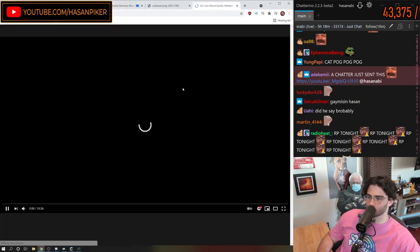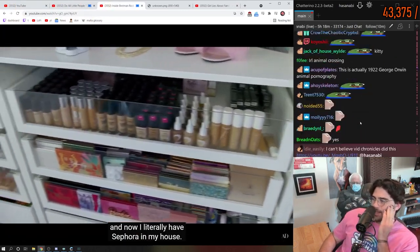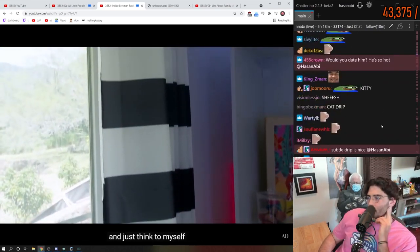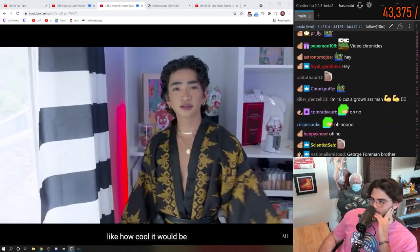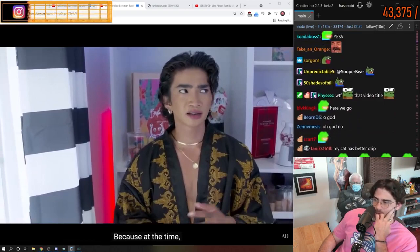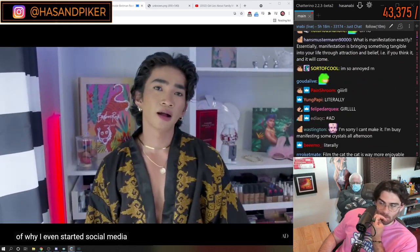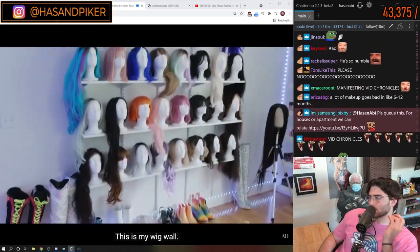I started off in makeup, obviously. Hey. And now I literally have Sephora in my house. These curtains remind me of Sephora because, girl, when I was younger, I literally would go to Sephora and just think to myself how cool it would be to get so much makeup and to own makeup, because at the time, I could barely afford anything. And it's just such a cute reminder of why I even started social media and everything in between. So this is my wig wall.